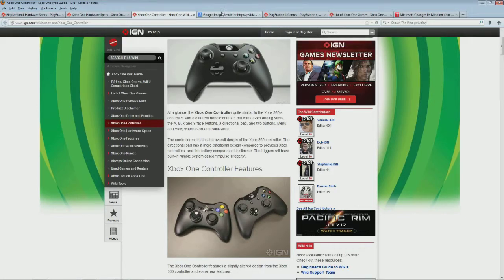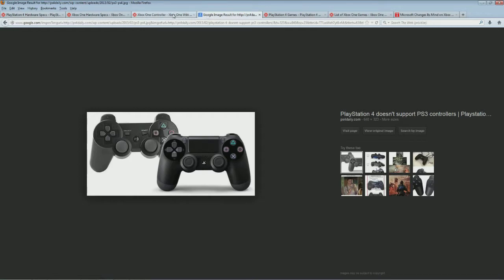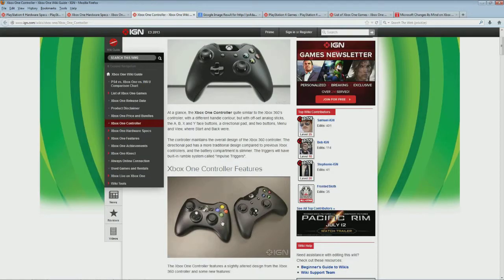Now, what we're also going to do is just jump over to the PS4. Have you take a look at that one. As you can see, it's really similar. A lot of the people actually did like it, so you can see a lot of the differences that they made.